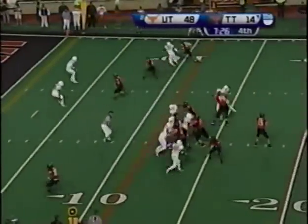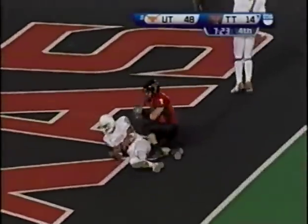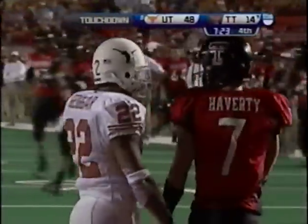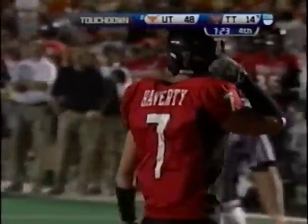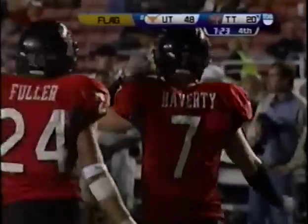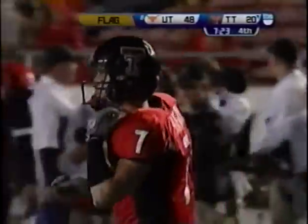Yeah, really. Sonny Cumbie, first and 10 from the 11-yard line. Touchdown, Texas Tech, and we have a penalty flag. Trey Haverty with a score. Trey Haverty. Well, you got to know that Haverty must have said something, and Giger said, hey, look up at the scoreboard. I mean, he pointed to it. It was pretty obvious what he was talking about.